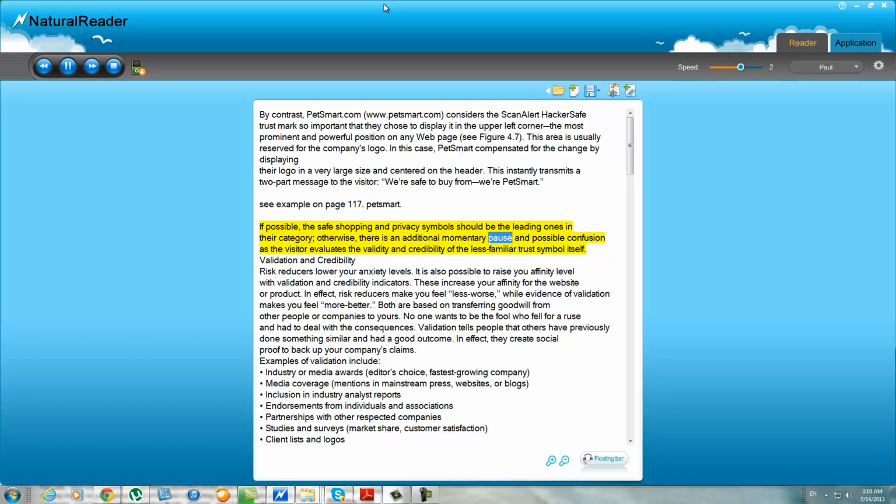Otherwise, there is an additional momentary pause and possible confusion, as the visitor evaluates the validity and credibility of the less familiar trust symbol itself. Validation and credibility risk reducers lower your anxiety levels. It is also possible to raise your affinity level with validation and credibility indicators. These increase your affinity for the website or product. In effect, risk reducers make you feel less worse, while evidence of validation makes you feel more better.